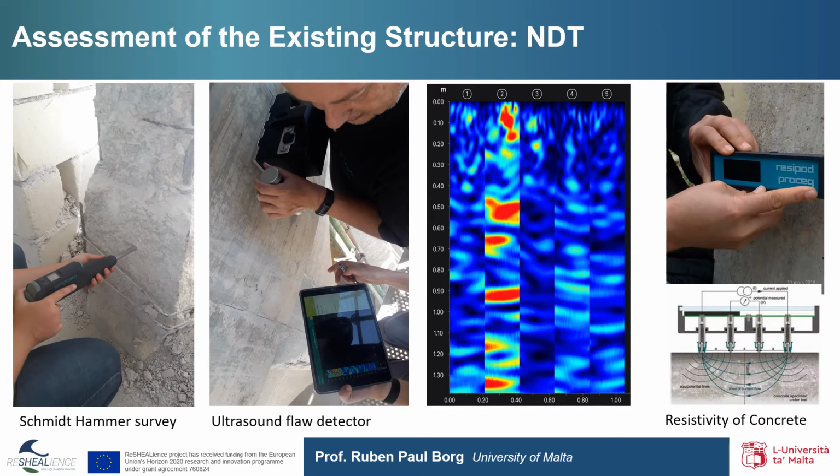A Schmidt-Hammer survey was also conducted for the entire structure. Various parts of the structure were analyzed using an ultrasound flow detector, and resistivity was also assessed for the entire structure. All the information gathered from the non-destructive assessment was mapped for the water tower in order to better understand the state of the structure prior to any intervention.